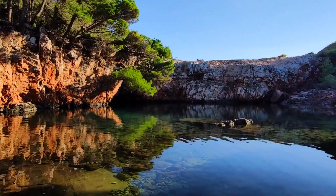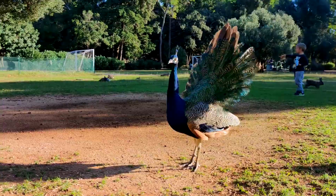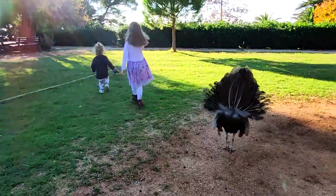This place is such a little hidden gem. It's just gorgeous here. So we just stumbled upon this field where all the peacocks and bunnies are just running around together. But she's like a rainbow. They're kind of like rainbow, huh? Beautiful feathers.